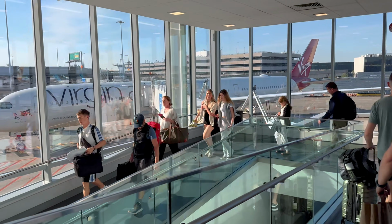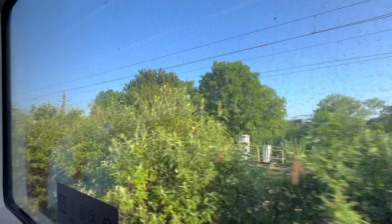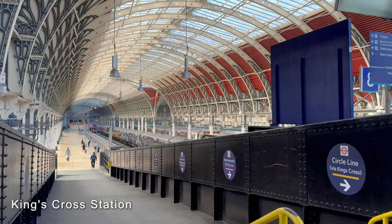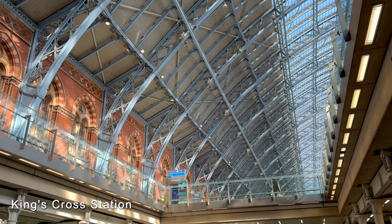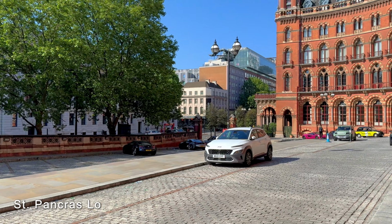Hey guys, today we are starting off our journey with a red-eye flight from New York City to London, England. And then ended at King's Cross Station, probably the most beautiful train station I've ever seen in my entire life. And the good news is it was directly attached to the hotel that I was staying at, the St. Pancras. This hotel was amazing.